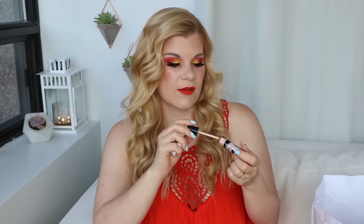So I have to say I preferred the liquid version a little bit better. This is like one of those doe foot applicators, and I have pulled out the stopper to make sure that I got everything. These are just a little bit easier to apply. The one that's in a pot is just super difficult because you can't really use your fingers if you've got nails. So you basically need to use a brush with these.